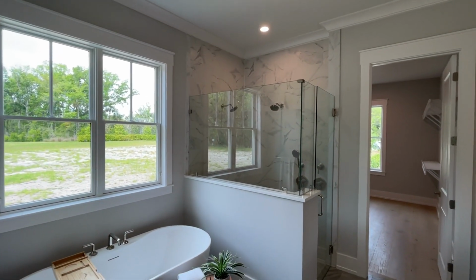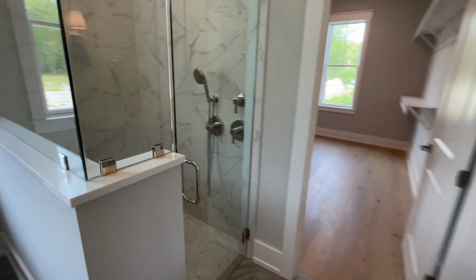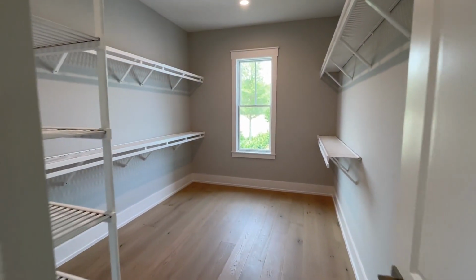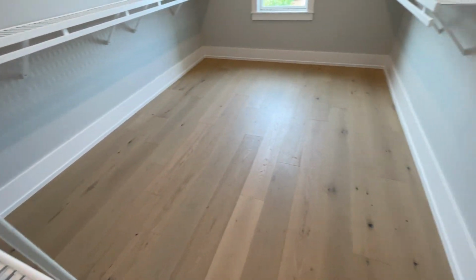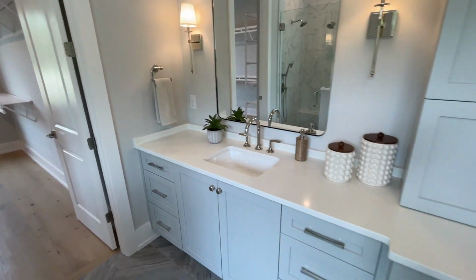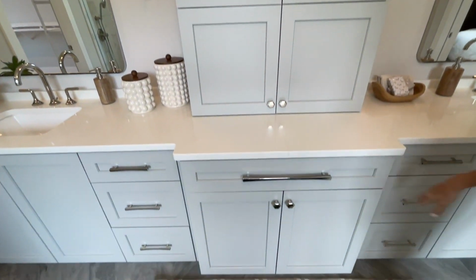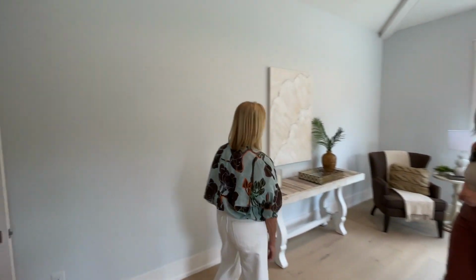Yeah. Again, a well-lit bathroom with a separate shower. Very large vanity areas, tons of storage in here, again in the natural light. And we took the wood floors into the closet. Beautiful. And of course, double vanities with, again, a lot of storage in here. Perfect. Could see you sitting in here with the coffee in the morning and a glass of wine at night. It is very, very peaceful.